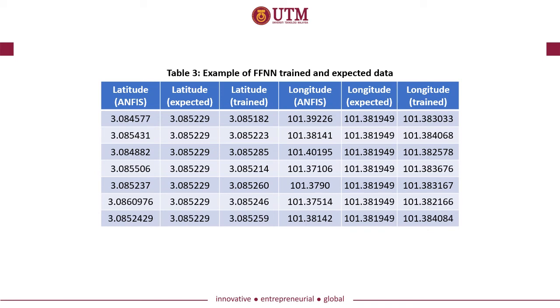From the result of the FFNN train data, it shows the train and the expected data have similar values with some more error.